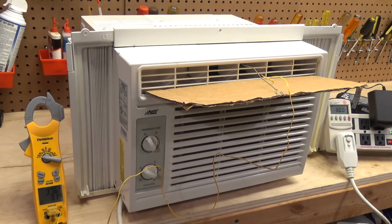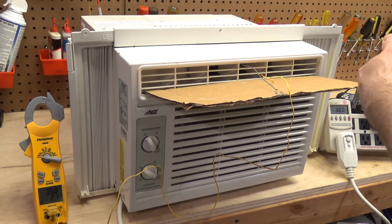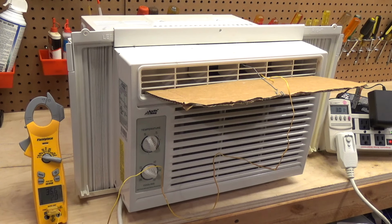You know, for whatever it's worth, I do think that some of these little 5,000 BTU models, some of them, not all, are okay. This is one of them. If it wasn't for the stinking noise, I really wouldn't mind using this. 35 degrees. Now, of course, it's very low heat load in here. It's only 71, but still 35. That's a really good delta.